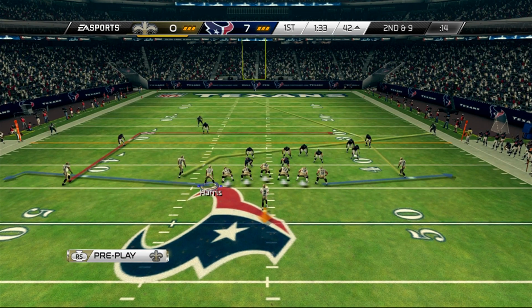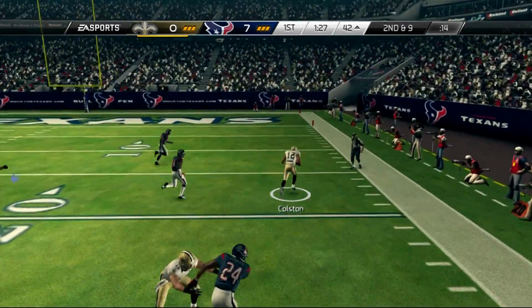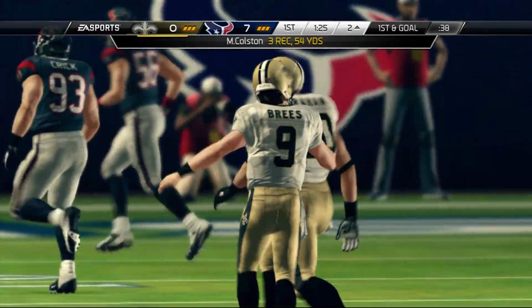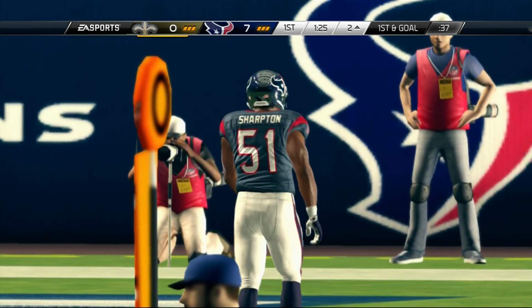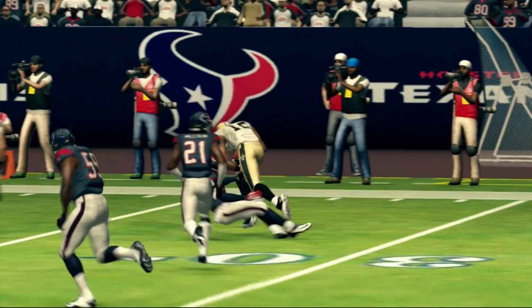The Texans come out in the nickel. Brees is going to take it from the shotgun, looking for an open receiver on the right. Number 9 with the pass completion. Gain of 40. Oh, man, he almost gets in the end zone, so close to getting over the goal line.